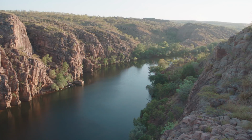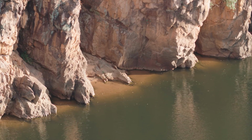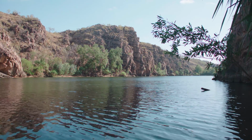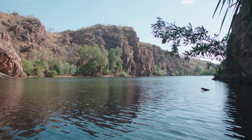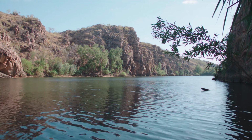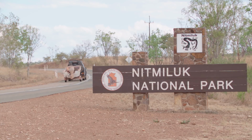There are two ways to take in Katherine Gorge. You can walk to the boat ramp and catch a ride upstream to the rock pools, or you can walk up around the gorge for a different view altogether. Nitmiluk is the park that keeps on giving. And up the road, there's a small turnoff for Edith Falls.